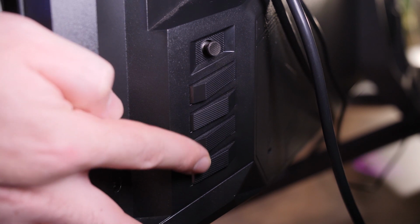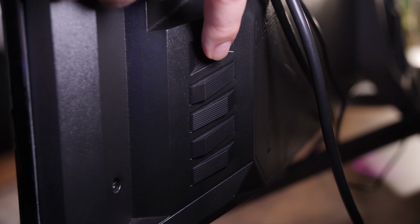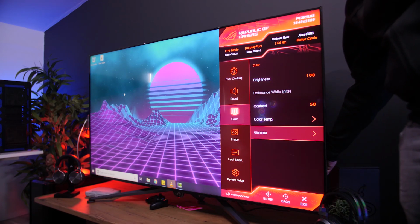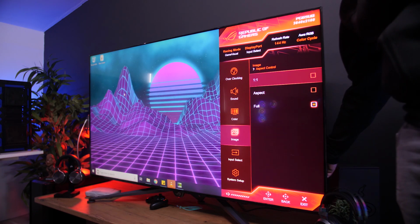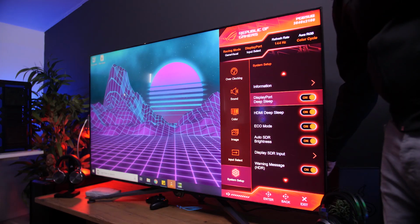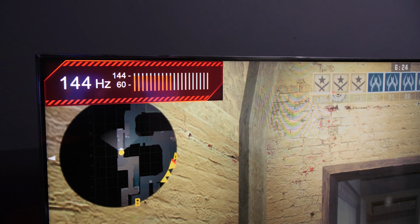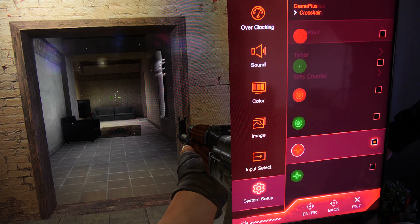Now, as for the menu and how to control it, at the back of the display you have 4 buttons, and also a joystick to control everything through the menu. But pretty much, just like everything else, the menu looks and feels like ROG branded gaming monitors. So you have all of the same features, like your gaming overlays with your FPS counter with graphs, your on-screen crosshair, a timer, input select, you can enable HDR automatically, there's a bunch of different things that you can apply. So just go play around with it and you can see.